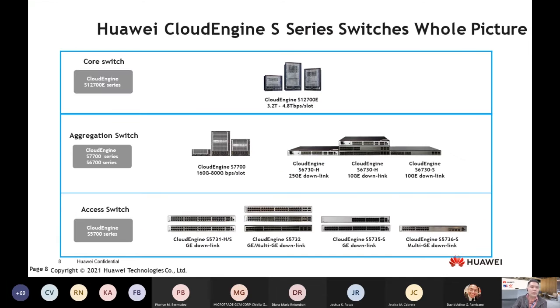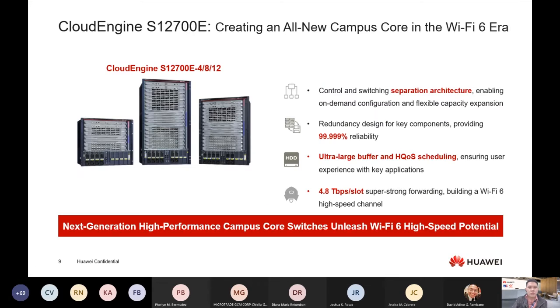For product positioning, we can use the CloudEngine S12700E series as a core switch. For the aggregation switch, we have two types. First is the modular or chassis type, which is the CloudEngine S7700. Then the fixed switch is the CloudEngine S6730-H and -S. For the access switch, we have the S5700 series switches. Now we go to the breakthroughs of each model.